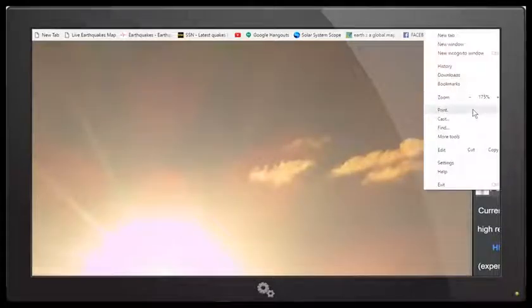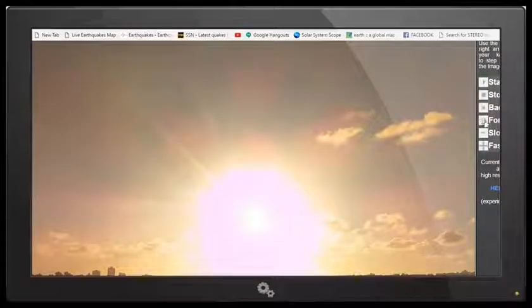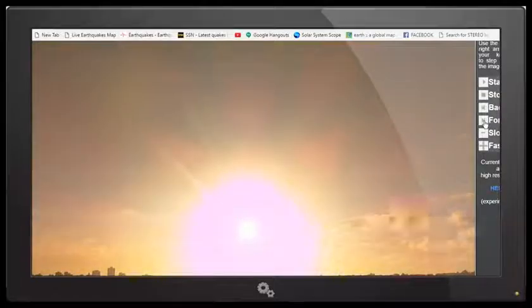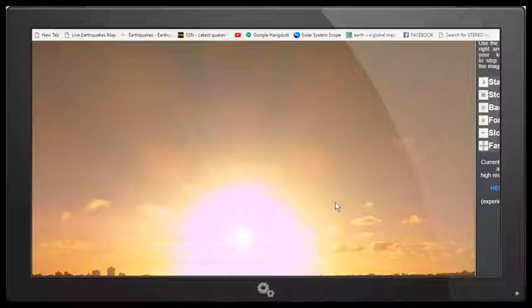Once again, you can clearly see the planet is right above the sun. Now, not directly on top of it, but it is clearly right here. We're going to keep on advancing, and we're going to reduce the zoom here just a bit. We're going to keep advancing this. Now, I'm going to back this up just a bit.